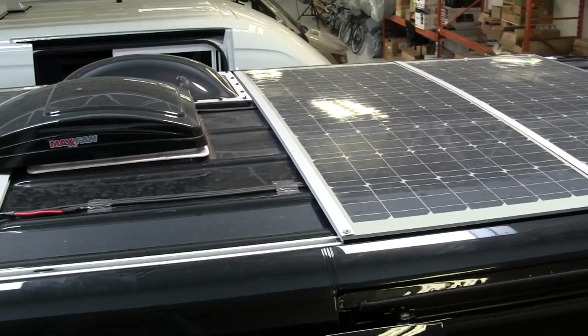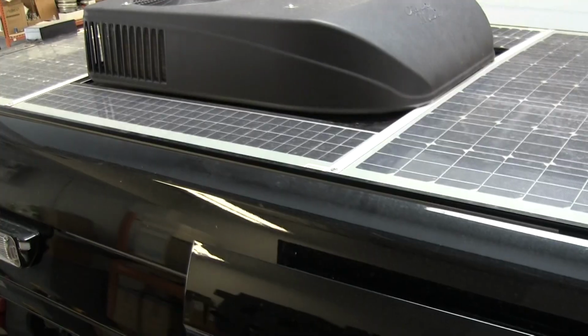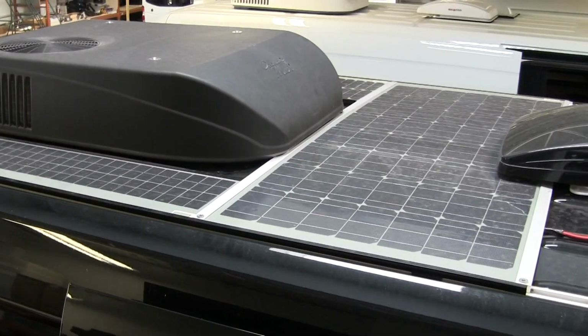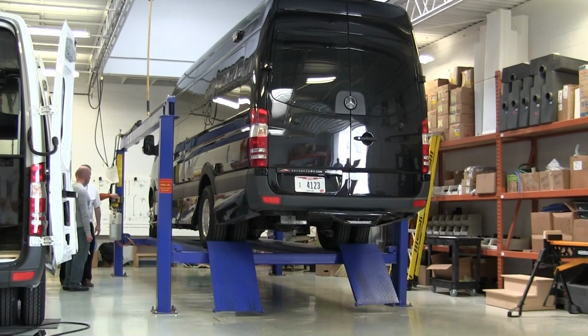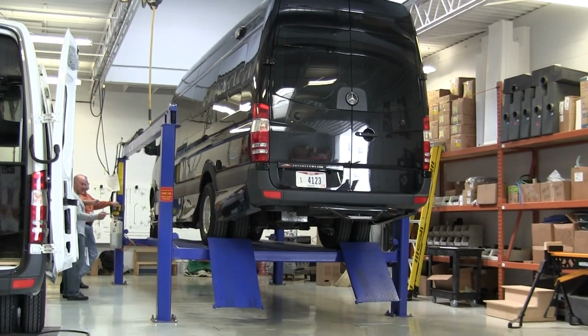To keep the batteries charged, this is solar. They're missing a panel there, but they had, I think, almost 500 watts of solar on top of this thing. What that means is that if you're going to try to run the air conditioner off the battery, you'd be in full sun, so you'd get a boost. You wouldn't quite need as much power from the batteries.